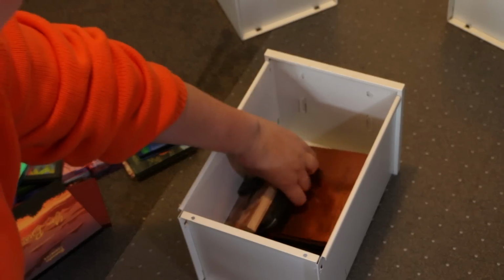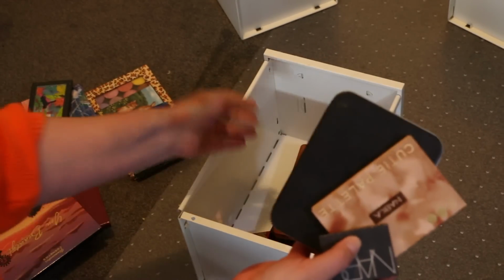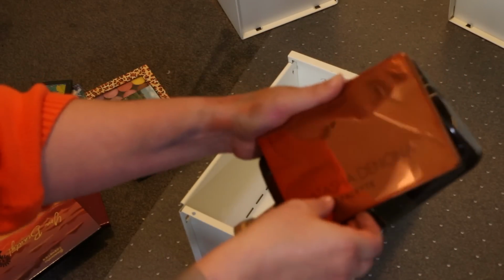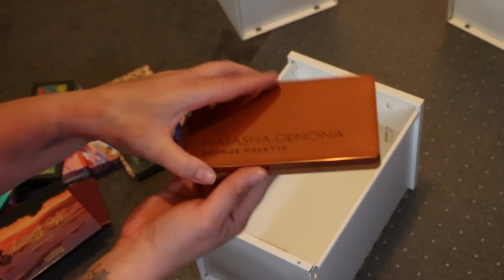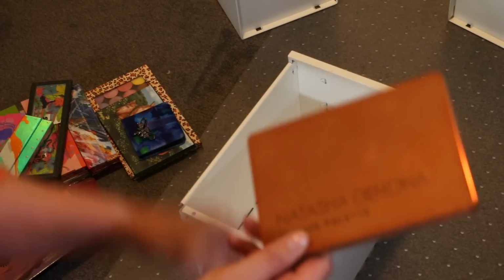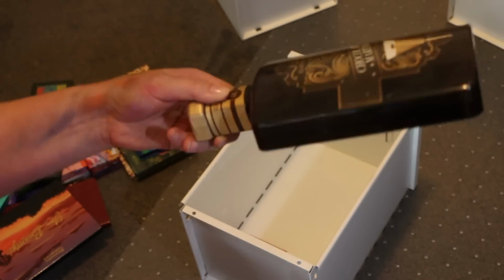This little tub is formulas that I want to play with before I declutter them. Chances are I'll declutter a lot of them, so these will be added to the tally. I don't like the Natasha Denona bronze palette, I know that for a fact, but I'm wondering, can I get looks that I want to keep, or do I want to depot some shades? Do I want to mix it up with some of the palettes that I have from Natasha Denona, so I can mix and match? So I want to have a bit of a play before I get rid of that, and also I want to try this one for the first time because I haven't even cracked that open.